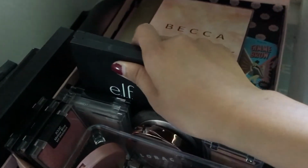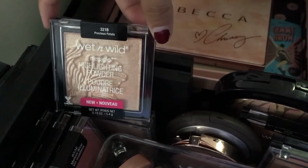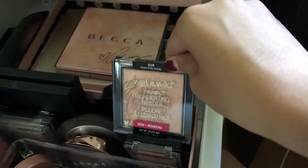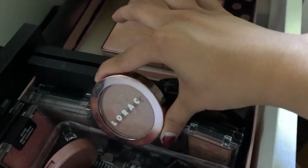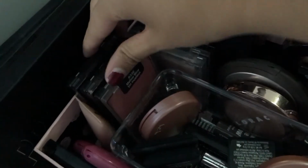Here's some e.l.f. contour and highlight kit. Here's a Physicians Formula, my first highlight ever. Here's a Mega Glow highlighter by Wet n Wild in Precious Petals. I have the other one over here in Crown of My Canopy. Love those so much. Here's a Wet n Wild Boozy Brunch. Really like that too. Here's my Becca Champagne Pop. Love that one. Here's a Lorac highlight. And here's the Wet n Wild highlighting gold bar. Here's some blushes right here.